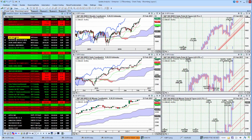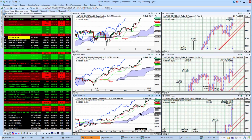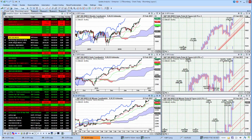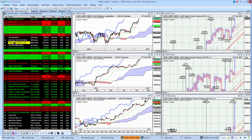Looking at the stock markets, we see here the S&P 500 just motoring on to new highs. We've been very bullish on the US stock markets last couple of weeks, and we're just seeing that play through. A lot of worry going around, but the reality is it will show up in the 60-minute chart first, and there's really no signs of any pullback at the moment. So just looking bullish on the Nasdaq, on the Dow Jones.